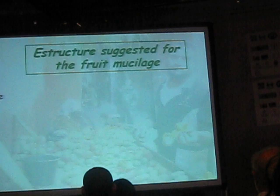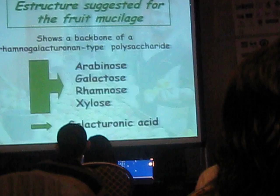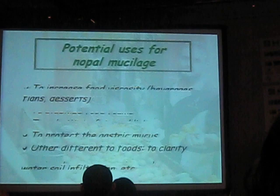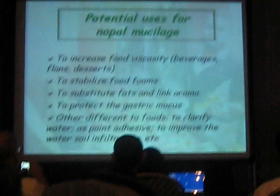We made a project with Dr. Matsuhiro from the University of Santiago de Chile to see the extraction. And these are some sugars in the mucilage: arabinose, galactose, rhamnose, xylose, and galacturonic acid also. And the potential uses for this mucilage: to increase food viscosity of beverages, to stabilize foams, to substitute fats and link aroma, to protect the gastric mucosa, not for foods, but are interesting also.